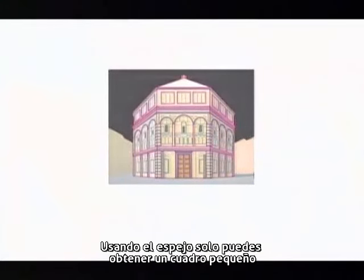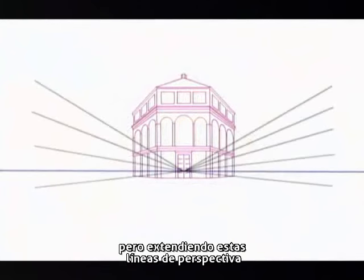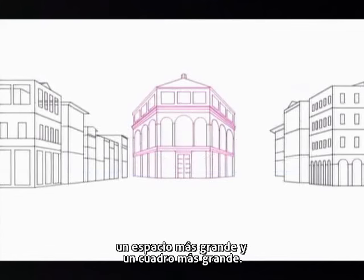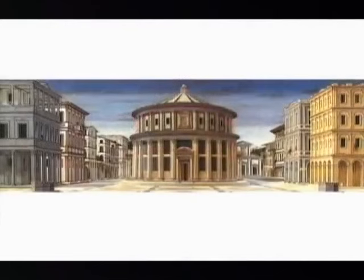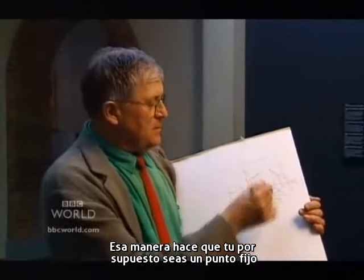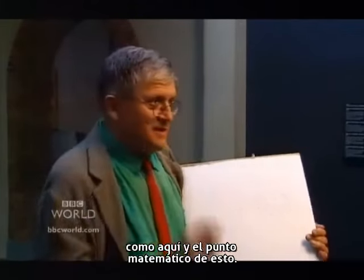Using the mirror, he could only produce a small picture, about 30 centimeters square. But by extending these lines of perspective, he could create what all artists wanted, a bigger space and a bigger picture. That way, of course, makes you one fixed point out here. That's what it would do, and a mathematical point at that.